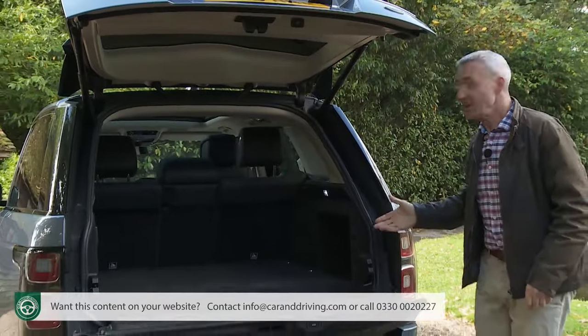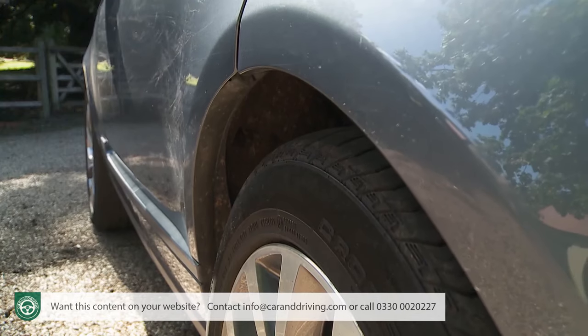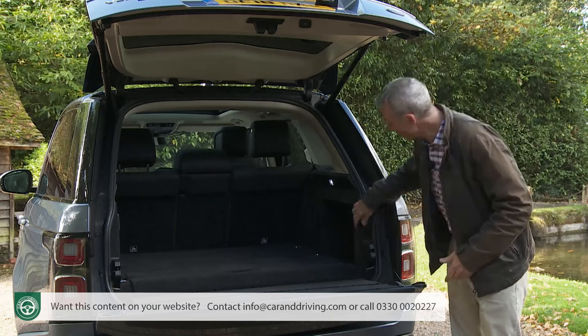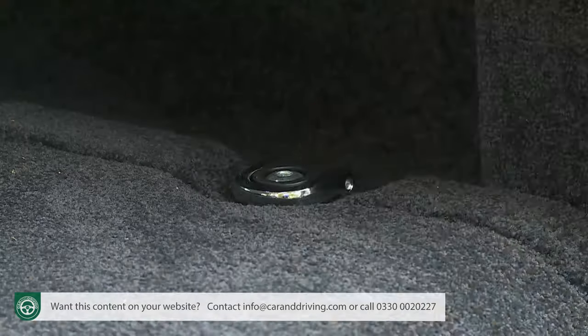This is a very usable space, and it's easy to access thanks to the way that you can use this provided button to drop the height of the air suspension by up to 50 millimetres. You can also raise the ride height by up to 90 millimetres to assist in the hitching up of trailers.